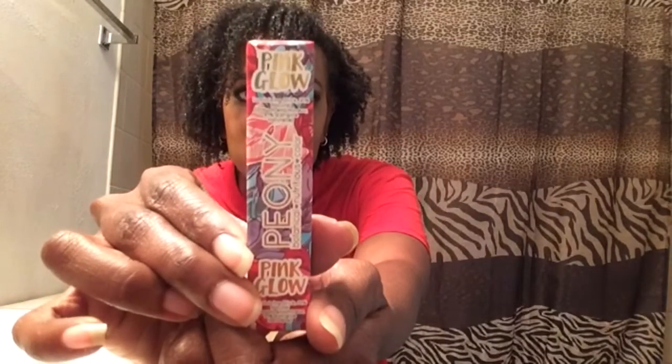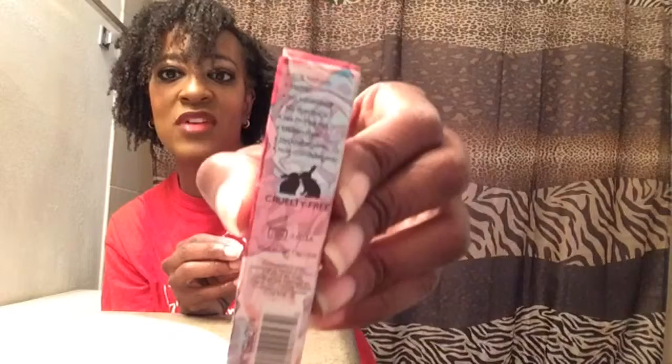Okay, so first of all, we have this. This is from Peony Botanical, and it's the Pink Glow Luminizing Stick. And this is what the packaging looks like. I like this packaging. It's cruelty-free, it's vegan, 91% natural. No parabens, no phthalates, gluten-free, non-comedogenic, everything, etc. I love the packaging of this here. Looks like that.